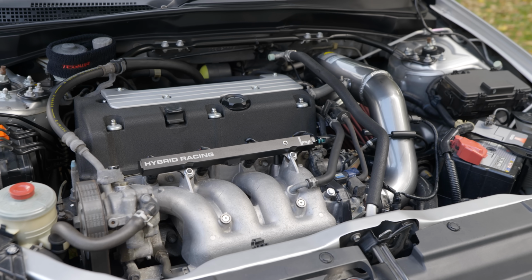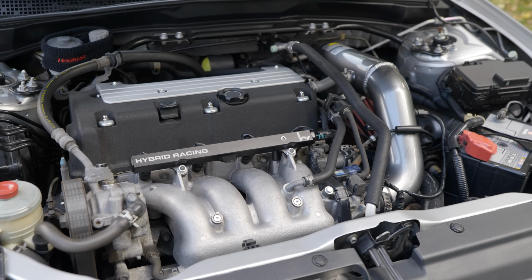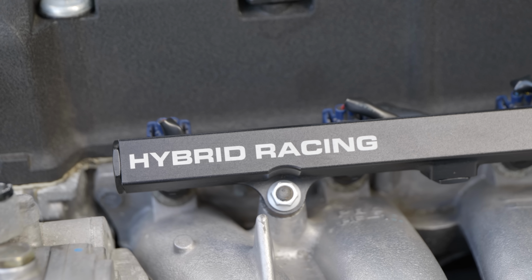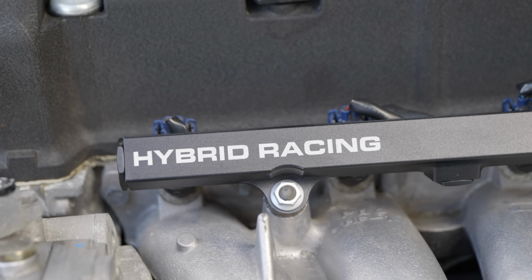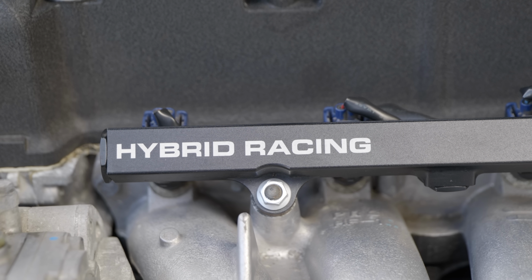Up front you'll find the famed K20A engine, producing here 220 horsepower. That's more than any UK-bound Honda ever got, courtesy of higher compression and presumably slightly different tuning.